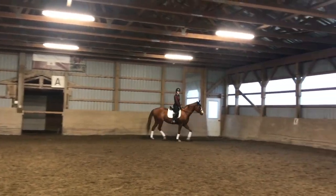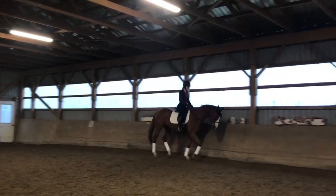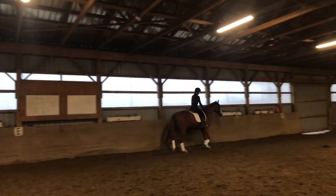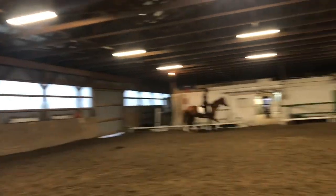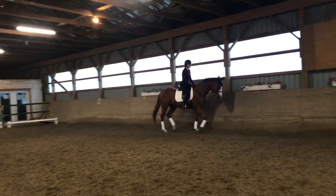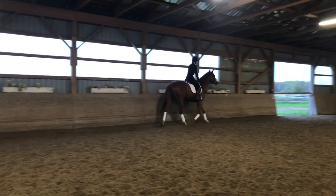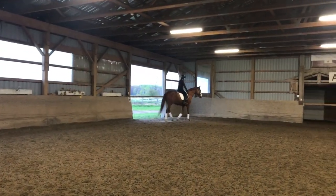I do posting trot for my warm up. And then here through this long side, he surprised me with a really, really nice trot straight off the back, which I was really happy with. Then obviously his head comes up again, but that's okay. We're still working on his overall fitness, so I was really happy with that, so I praised him. And then he offered me a nice trot on the other long side, not quite as nice as the other one, but still very nice for him, especially for our warm-up.